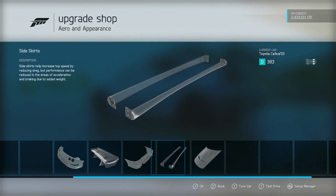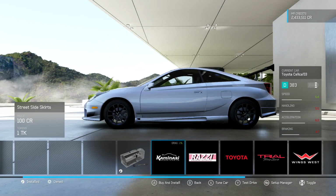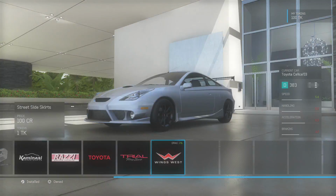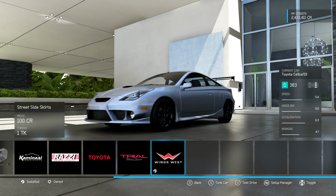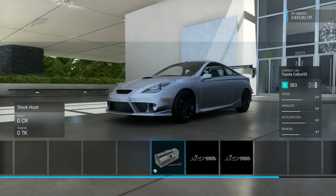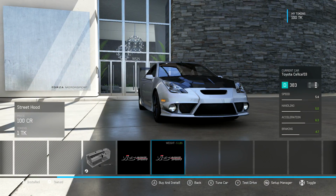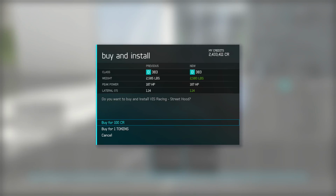Jesus Christ. Okay. Sure, let's put that on. Side skirts are already rice as fuck. Anything else? The Wings West ones are just... Yep. There we go. Nice and rice. There we go. Cool. Nice scoop for that.